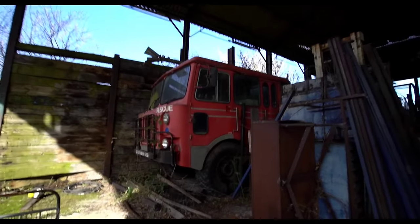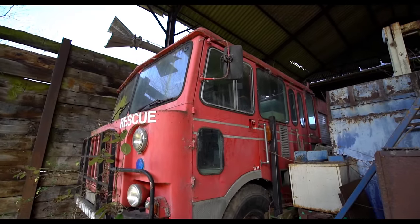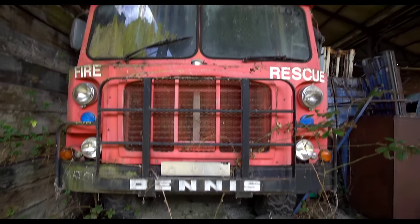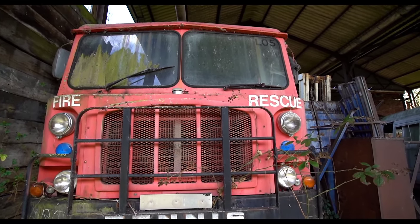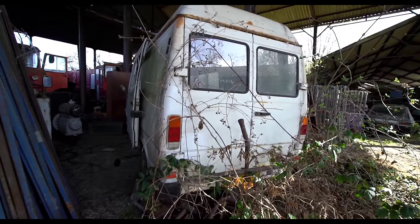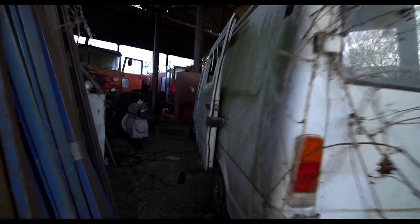Wow. Never even seen fire engines like this before. How do you get all of these? 1, 2, 3, 4, 5 fire engines. I've never even seen ones like this before, man. That's crazy. There's one that's open around here. Hey, look, isn't that the same as our van? Similar to our van, Jess? Similar, yes, the Mercedes, but... Is it a Mercedes? Yeah.